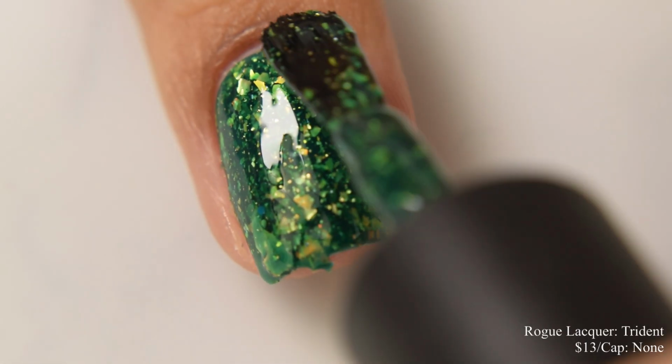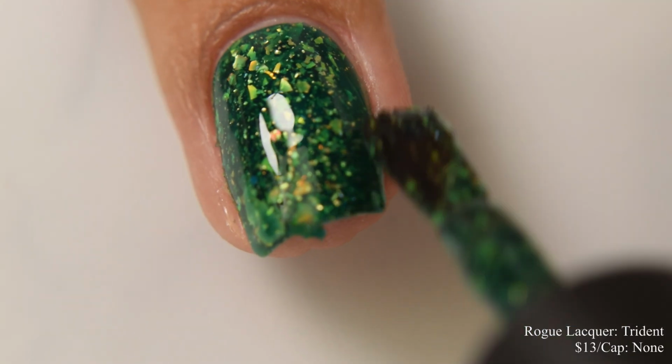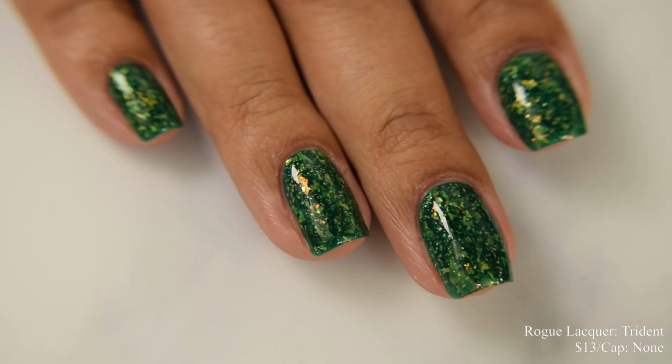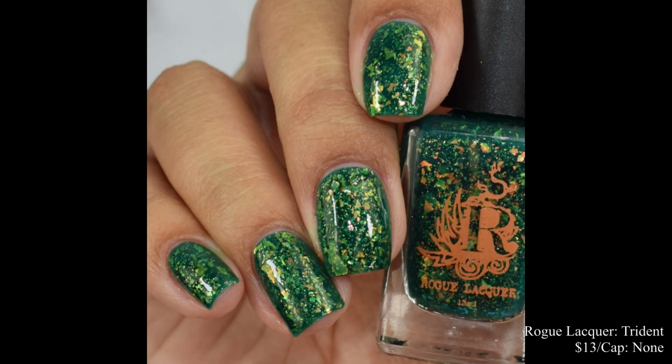Now, I do agree with the official description that the base is a teal green. I think it does have a tendency to lean just a touch on the emerald side, like what you're seeing on my full hand shot here. I think it's going to depend on how many coats you wear, if I'm honest. I would also suggest finishing off with a glossy top coat.